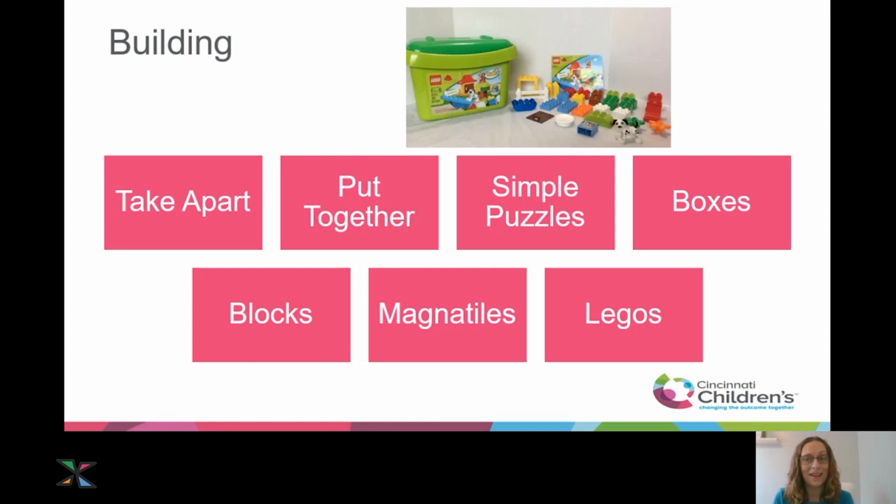If you, like me, are ordering things off the internet right now, you probably have some spare boxes at your house. So those can be early building skills. They're big, they're easy for kids to put on top. And then that expands into blocks. So big blocks, small blocks, we're going to use those to build a tower or a house.